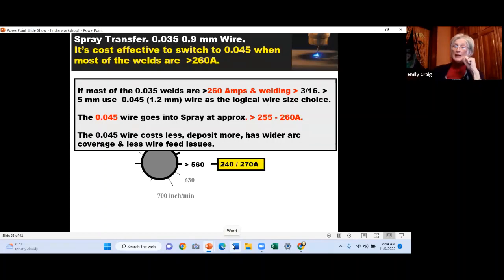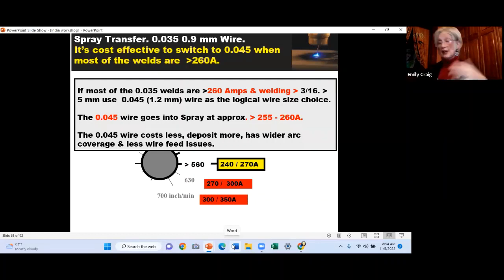If you do a lot of welding and you find you're using a 0.9 millimeter wire and you're welding over 250 amps, you should be using an 045 wire because it is stable at over 250. It's in the spray range, it costs less, and it feeds better.